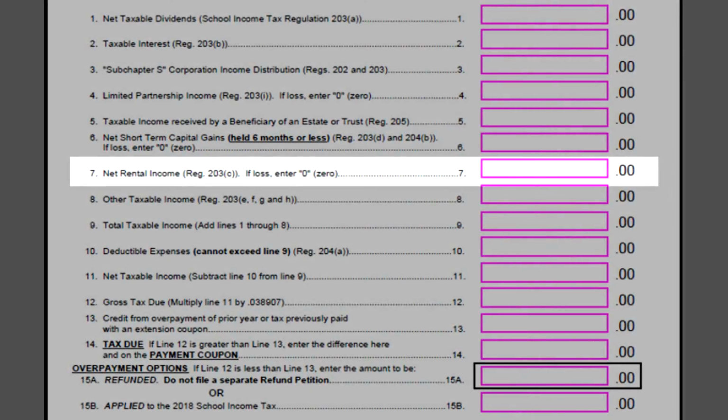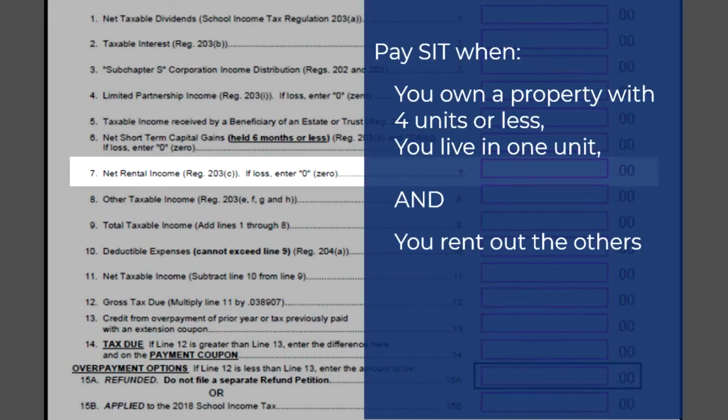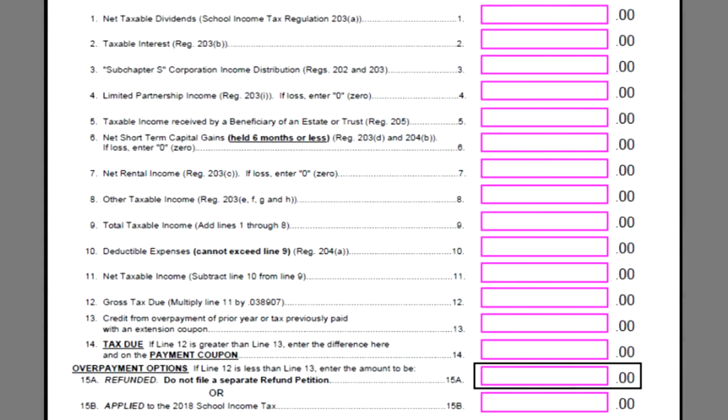Line 7. Net rental income. This line is for income from real estate that you own, but is not considered a business. The most common example are folks who own a duplex or a triplex. They live in one unit and rent the other units out. Landlords with this kind of situation are not required to register as a business. They can report their income from rent on this line with a school income tax return, and are not liable for business taxes.